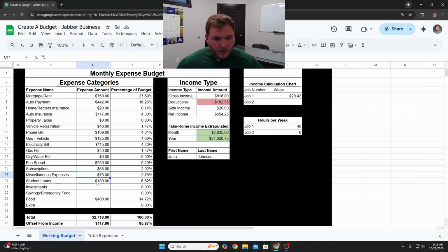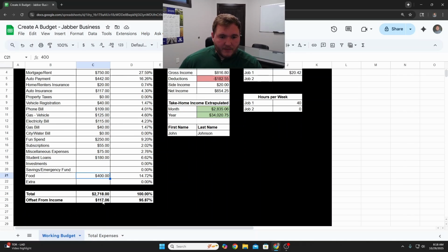Still has his student loans, still has his food, but now we're at an offset of $117.06 per month that he can maybe start putting into some savings per month or in investments. And what I'm going to do is now we're going to go ahead and say, okay, now that this is done, we've kind of fine-tuned the budget. I've cut expenses in an area or two.